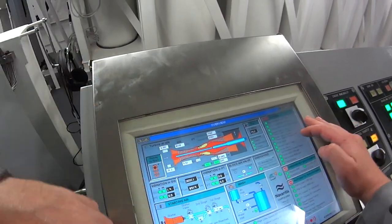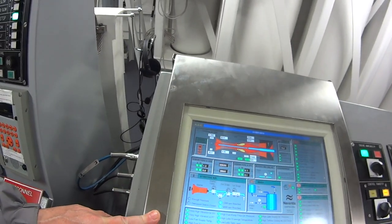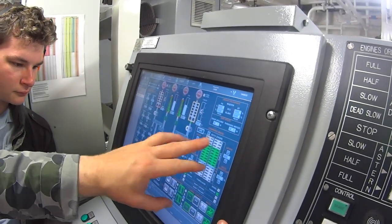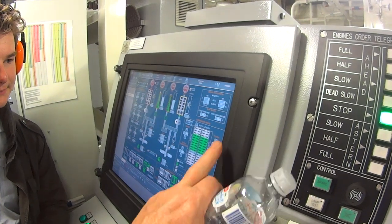So what is the shaft up to? 136 shaft up here. That's our shaft up here. Oh yeah, so it's rotating 130, 140. Yeah. 22 knots now. 23. Oh yeah, it's climbing, isn't it?